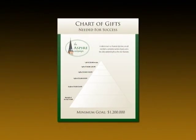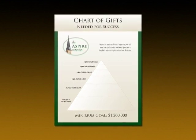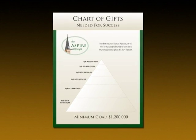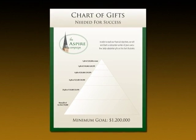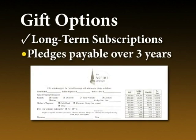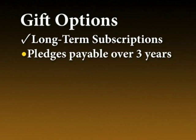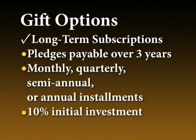In order to reach our financial objectives, we will need both a substantial number of givers and a few fairly substantial gifts. All members are asked to consider gifts above and beyond what they give in their regular offerings and other contributions. And there is a variety of ways that gifts can be made. Long-term subscriptions, or pledges payable over 3 years, are easier for most and essential to meeting our goal, since it would be impractical, if not impossible, to reach our objectives with one-time out-of-pocket gifts. Gifts may be made in monthly, quarterly, semi-annual, or annual installments at the donor's discretion. A 10% initial investment toward your total pledge is requested.